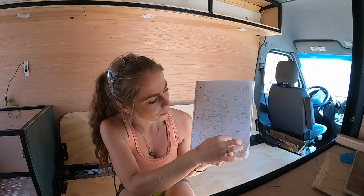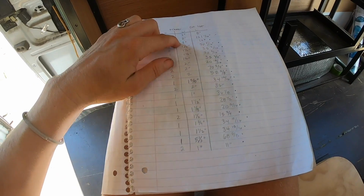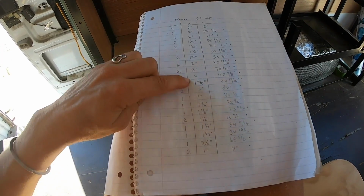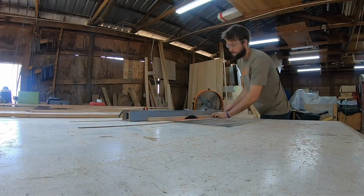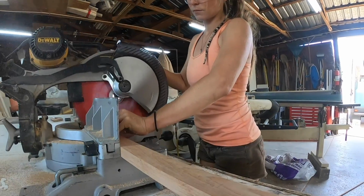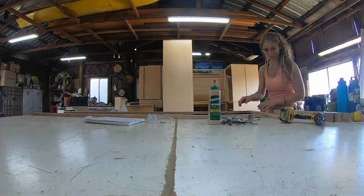Again, draw it out so that you know how much material you're going to need to buy for your face frames. We made it out of hardwood, so take your measurements, get your hardwood, start making your cuts, start making your jigs, and put your face frames together based on your drawings.